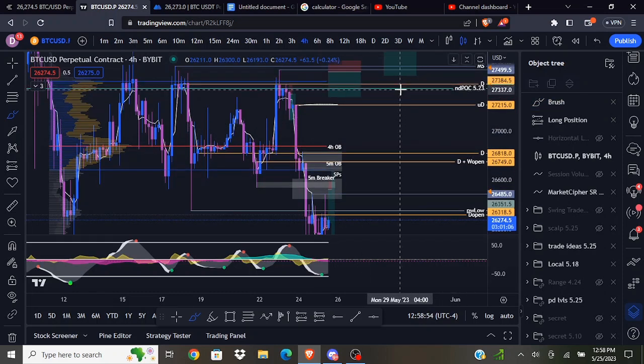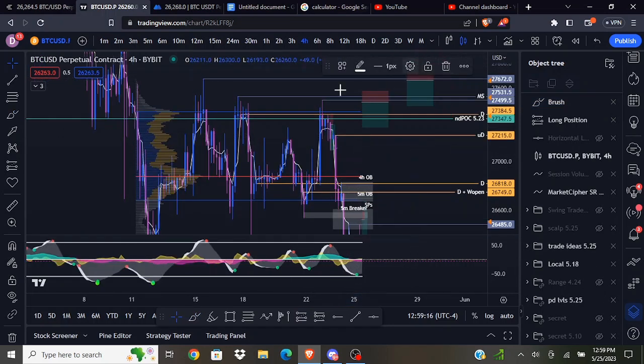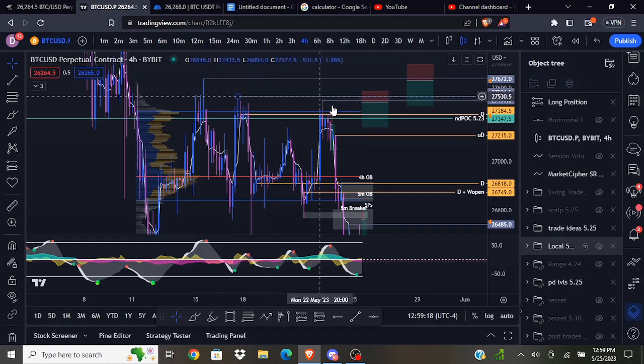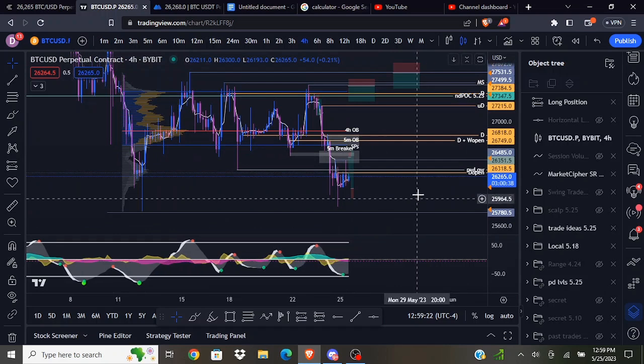There's an NDPOC up at like 27,330. There's a daily level right above it, and the value area high is also right around there, so that's a decent level of confluence. And after that, I would be looking at all of these highs. And in terms of resistance, that's pretty much all I'm looking at inside this range.